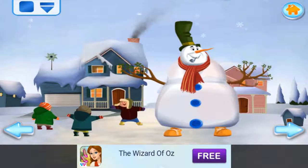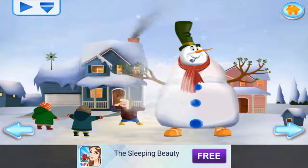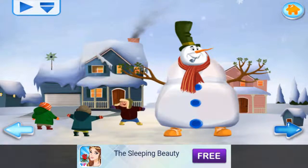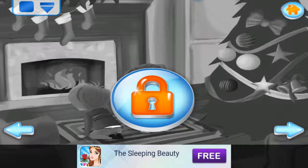Meanwhile, around the world, children wait for Christmas Day. They wear coats and mittens and go outside to play. Families prepare for the holiday all over the world as Christmas trees are decorated and wish lists unfold.